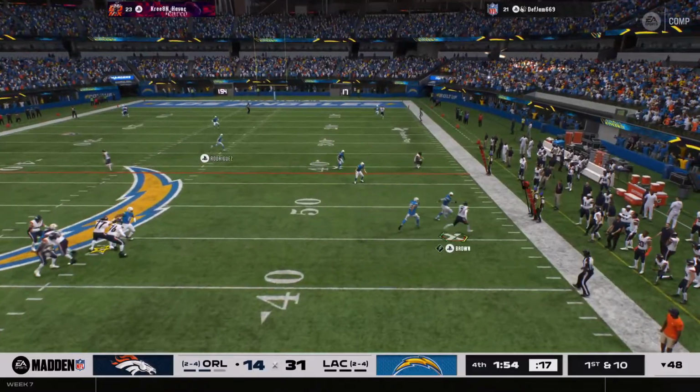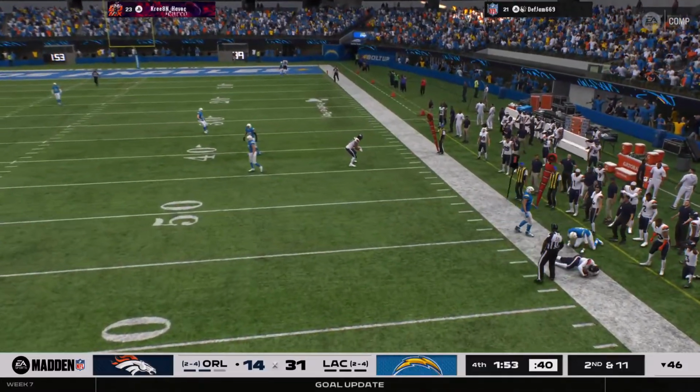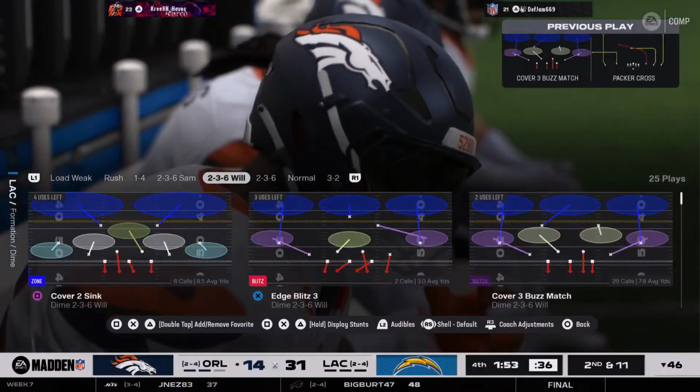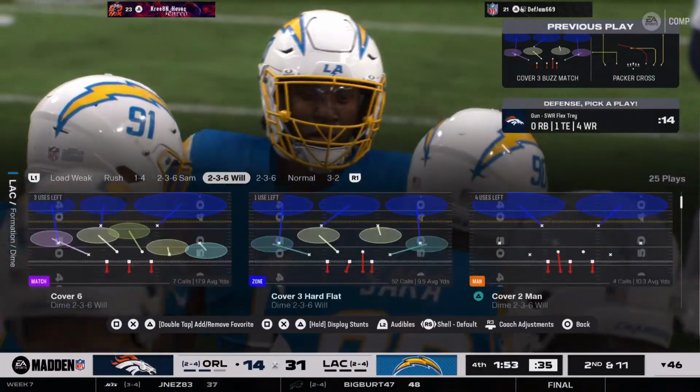Now a run here off the RPO. And he's going to lose a yard or two. Taken down behind the line. He couldn't get rid of it. He winds up losing a yard.